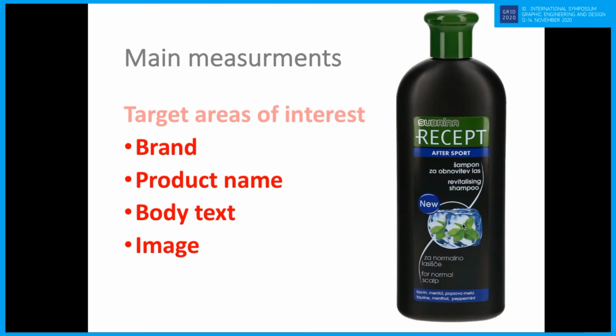Main measurements. We limited the observing time for the packaging on the screen to 5 seconds. We marked different areas of interest, dividing into the brand, product name, body text, and image. For each participant, the number of fixations, fixation duration, the time to first fixation and total fixation duration in the area of interest were measured.